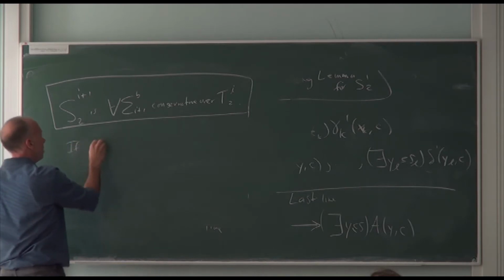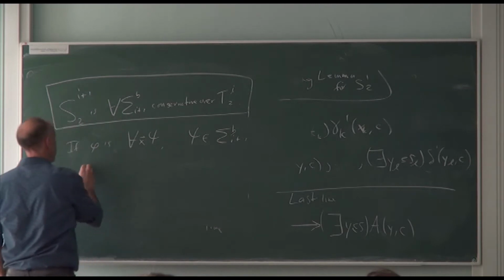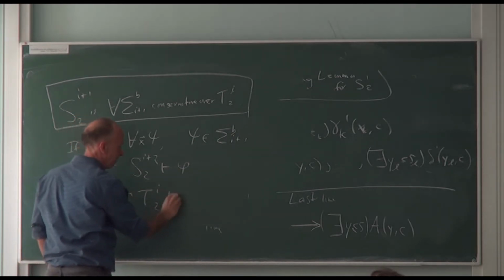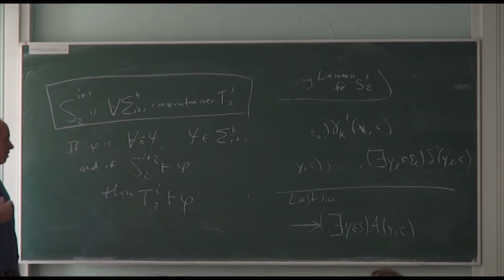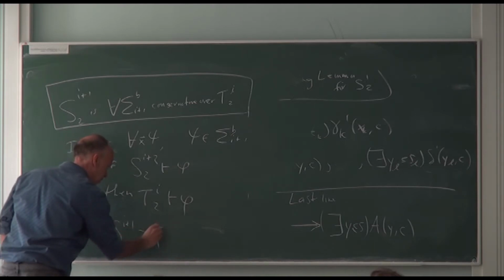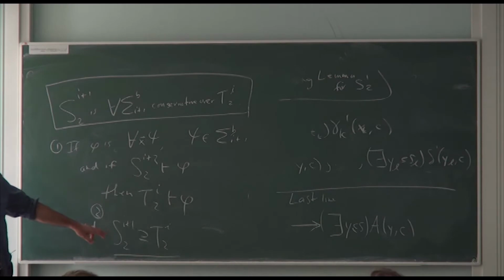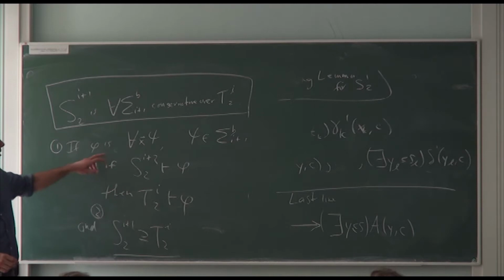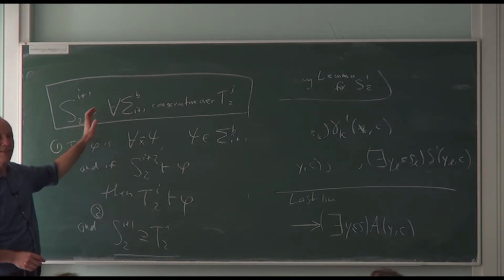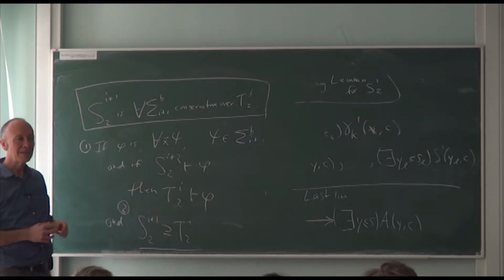What this means is that if phi is a formula of the form for all x psi, with psi in Sigma^b_{i+1}, and if S^{i+1}_2 proves phi, then T^i_2 proves phi. And, the other thing is that S^{i+1}_2 contains T^i_2. These are the two parts of being conservative, 1 and 2. S^{i+1}_2 is a possibly stronger theory, at least no weaker. It contains the other theory. And furthermore, for any formula in this special form of for all Sigma^b_{i+1}, if it's provable in the stronger theory S^{i+1}_2, then it's provable in the weaker theory T^i_2. So the stronger theory doesn't contain any new facts that are low complexity. That's what I mean by this conservativity result.